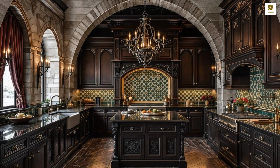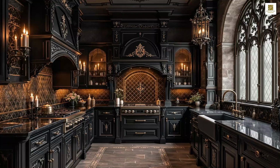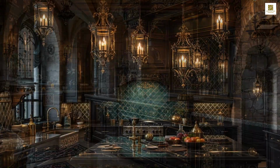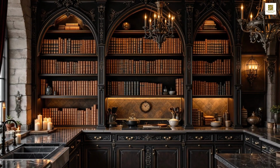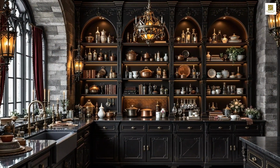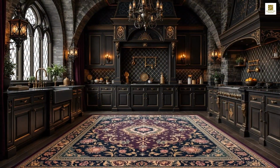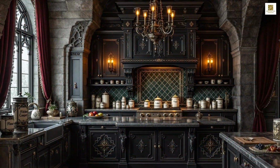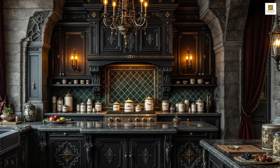Now, let's layer in some Gothic chic elements. Wrought iron is your best friend in a Gothic chic kitchen. Think about a wrought iron pot rack hanging above the island, or wrought iron pendant lights over the countertop. We can also incorporate open shelving to display beautiful ceramics, vintage cookbooks, or even a collection of antique glassware. For a touch of elegance, add a runner to the floor in a rich dark color or a pattern like damask or paisley.